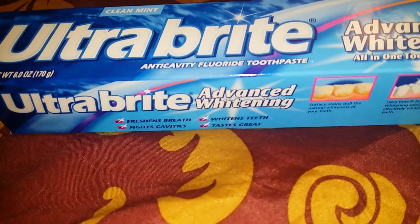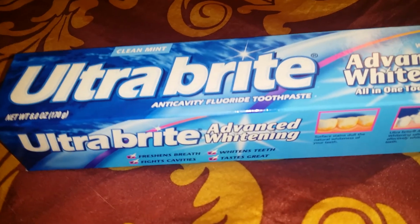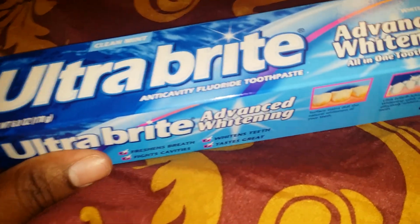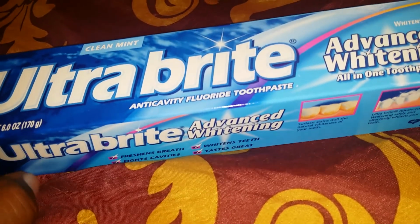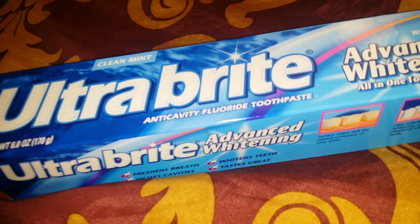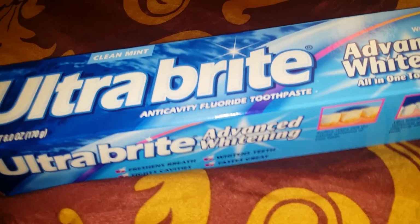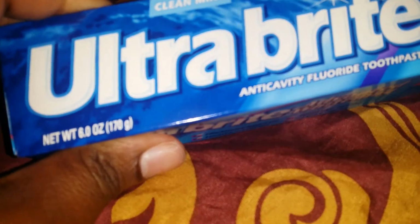I use pretty much any toothpaste, but this is my go-to. Now, this is actually cheaper at Walmart. It's 88 cents, but like I said, I wasn't able to make it to Walmart because of time, and the traffic was horrible. It's Easter weekend or whatever, so I just went on ahead and grabbed it, and this one is the big one. It's 30% more. And it's 6 ounces.